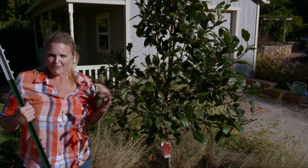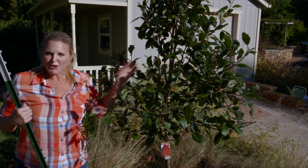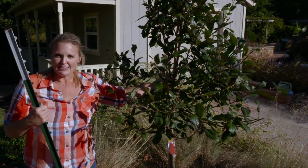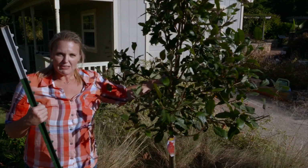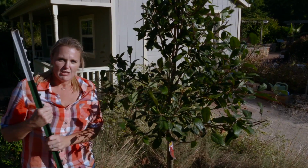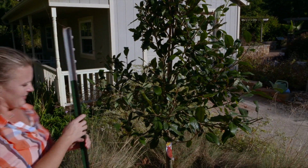I always think of trees as like having abs. So if you don't work your muscles, then as soon as you take these wires off, that tree is going to snap in the slightest wind. This way it will actually build up caliper and make it stronger, as well as the roots stronger to anchor that tree.